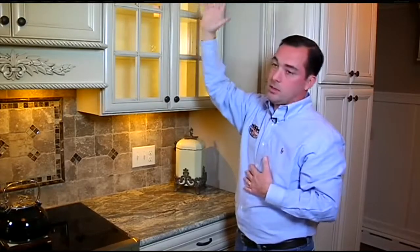So this way is a much nicer way to do it, clean. You don't even see the light fixture, it just kind of shines in. So it's really something fancy.